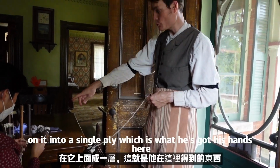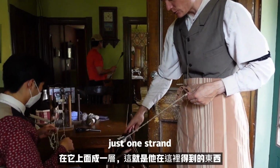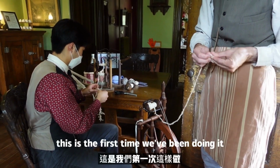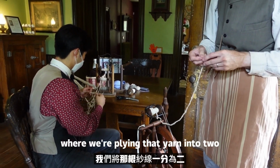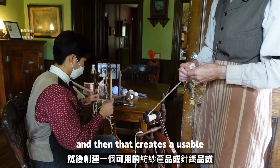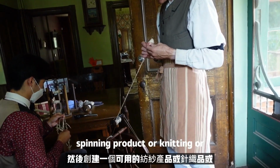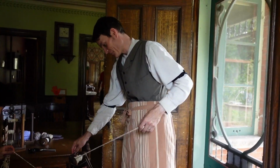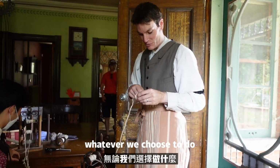It into a single ply, which is what he's got in his hands here, just one strand. And then this is the first time we've been doing it, where we're plying that yarn into two. I see. And then that creates a usable spinning product, or knitting, or whatever we choose to do.